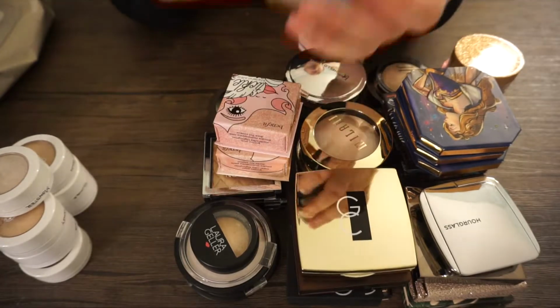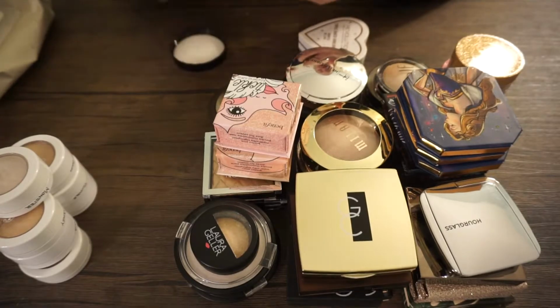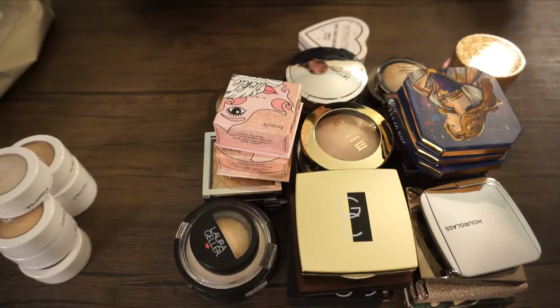I also have the Wet n Wild Mega Jelly highlighter. I don't know if this is still okay. Oh, this hasn't been opened. I'm going to go with this is still okay since I haven't even touched it yet. I just broke the seal. I just haven't used it. I'll have to test this out.